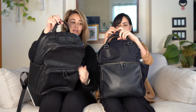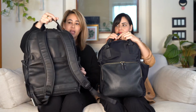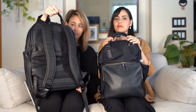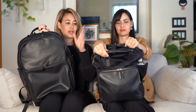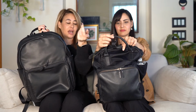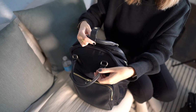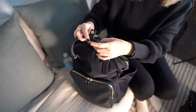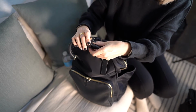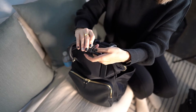So the top part is different too, because Candy has just one handle here in the back, whereas the Rowledge has a handle in the front and in the back. And then they also have a snap closure where you can put the handles together and close it and keep that secure. I will say having two handles probably distributes the weight more evenly as well.